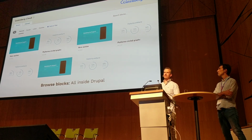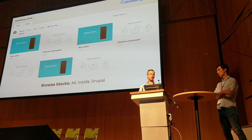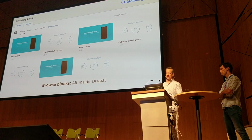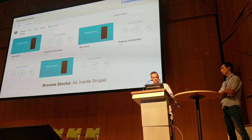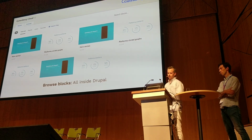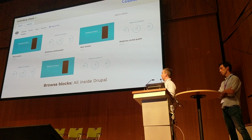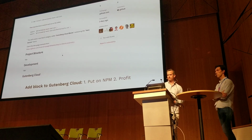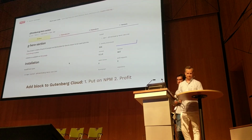This prevents the need to create a new Drupal module for each new block, or those random block collection modules. So we avoid the bloat. This is not released yet. This is a proof of concept, but let's have a look more. Yeah, sure. Try to be quick.